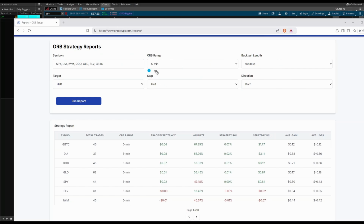Now at the top here for the 5-minute breakout, you should notice that GBTC is leading the way. It's at the very top with both the win rate being the highest, along with the strategy ROI being the highest. So that tells us in the morning, GBTC tends to come out of the gate running, and whichever direction it tends to come out in, whether it's long or short, that's the direction to follow, at least for the first 5 minutes.